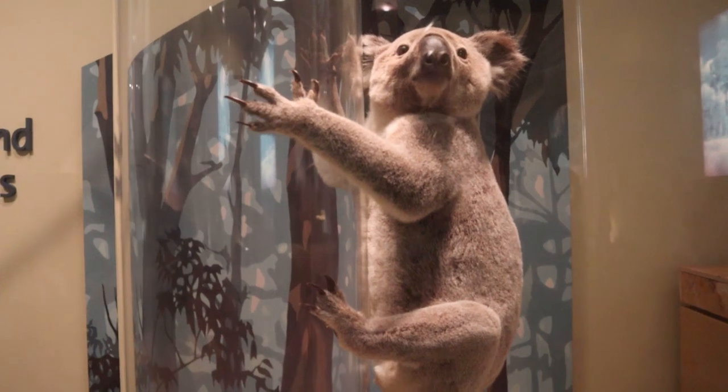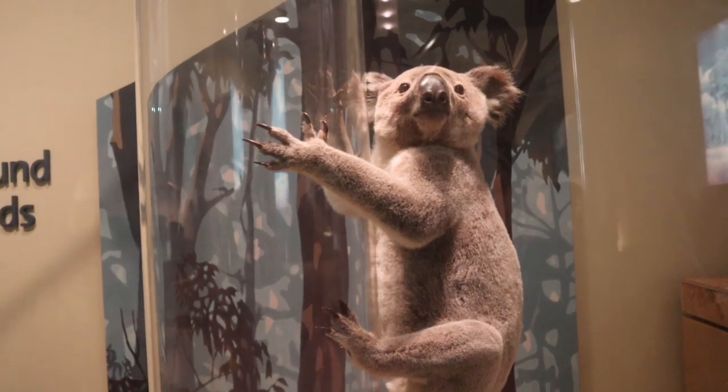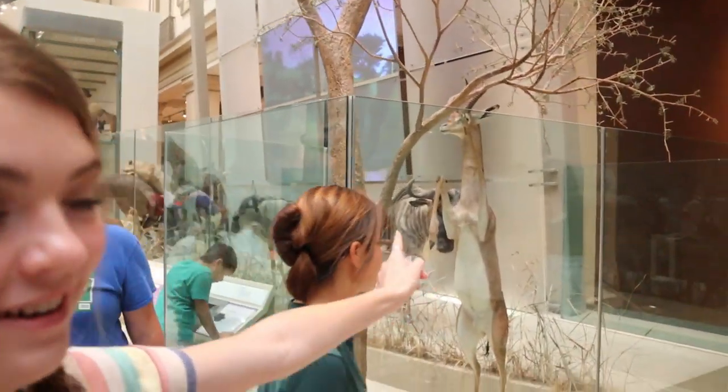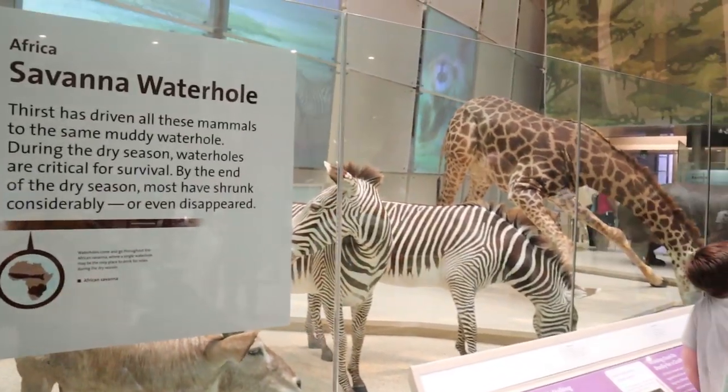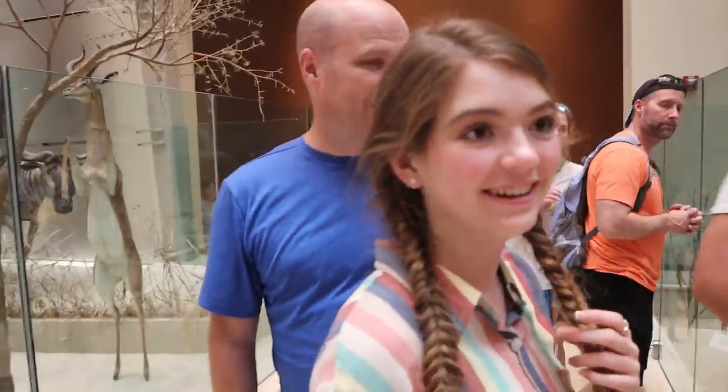My favorite animal. He's so cute. Where are we? We are in the African safari. We're in Africa. This is like the animals you saw in the wild. We saw every one of these. These were everywhere. The impala. That's awesome. And they saw zebras and the giraffe. Yeah, they're everywhere. Did you see a lion?